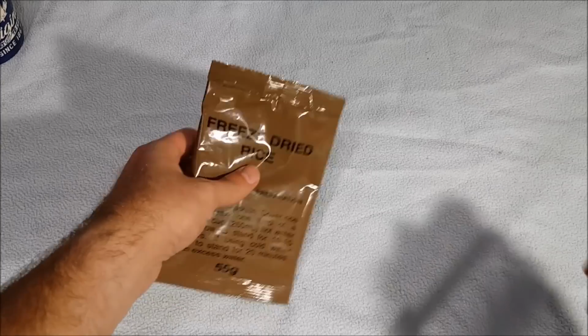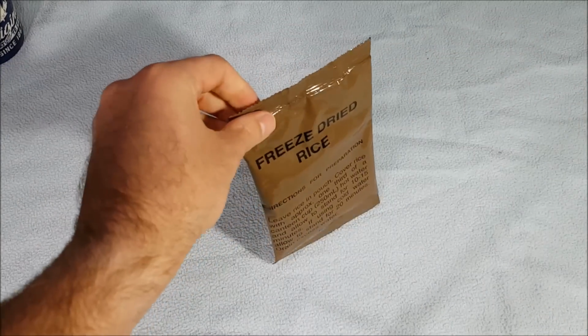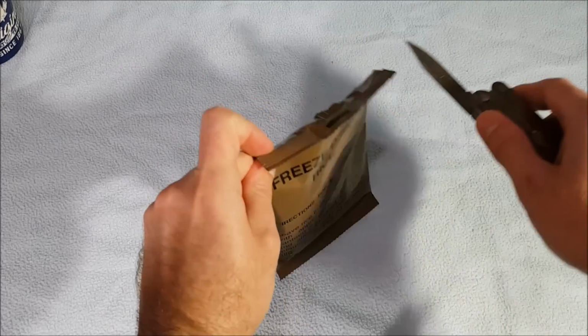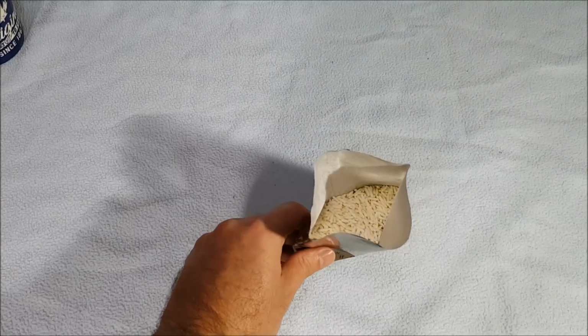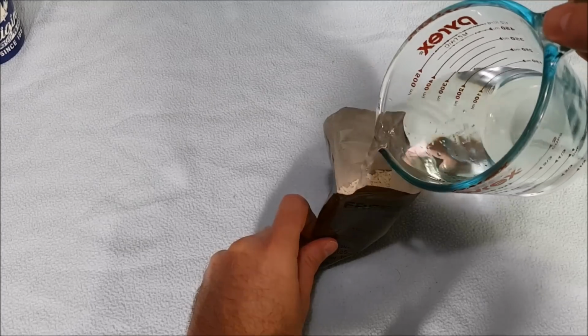And just in case you're interested, I actually added an extra 40 ml of water with that one. So ended up being 290 ml that I put into that main. Now we've got our freeze-dried rice here. Got to add 250 ml to this one.